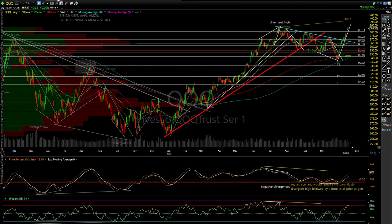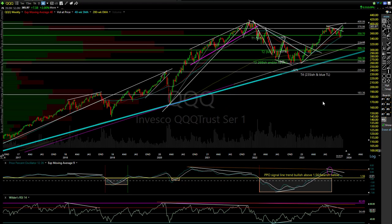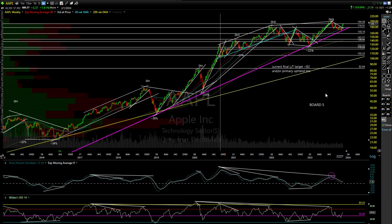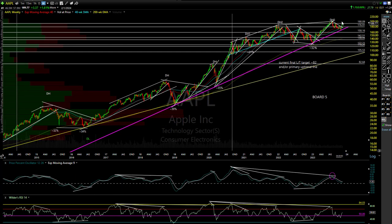This is the NASDAQ 100. I'll keep it on a weekly for right now. These are the top components right here. Apple. I have different boards. I'll just leave this in my busy board. Flirting with, not yet, but getting close to new all-time highs. Certainly much closer to 52-week highs than the lows, right?